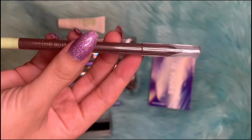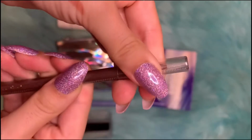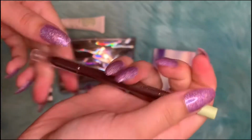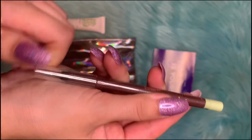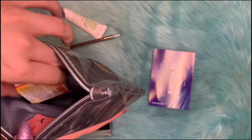The next item is this Pixi by Petra Endless Silky Eye Pen in Matte Mulberry. So let's see. Oh my, I've got to open this first. Uh-oh. Just one second, let me try to open this. Oh, please open. You know what, maybe we'll come back to this. This is so hard to open right now. Well, okay, let's go on to the next product.